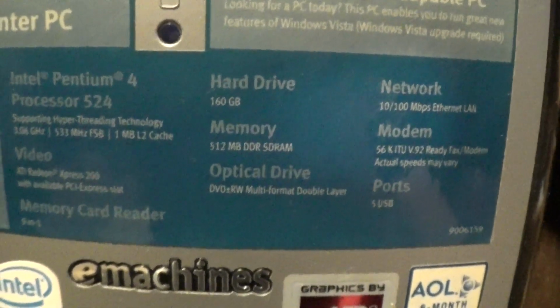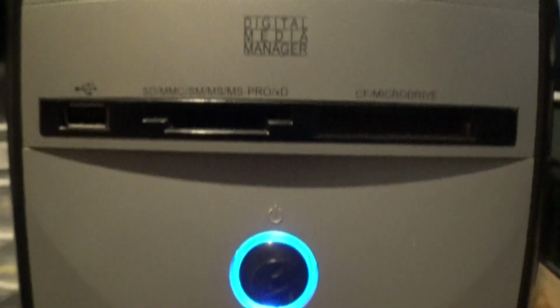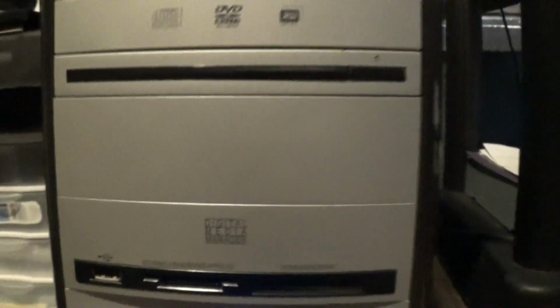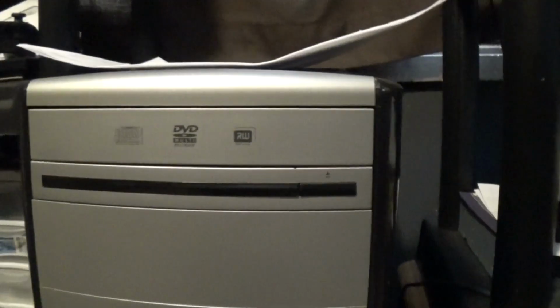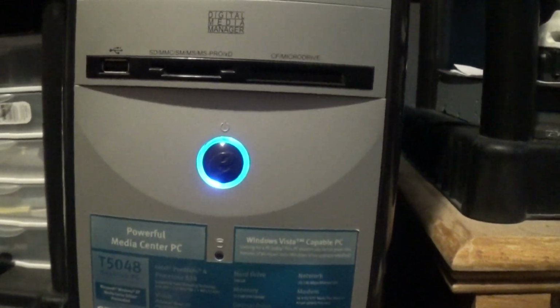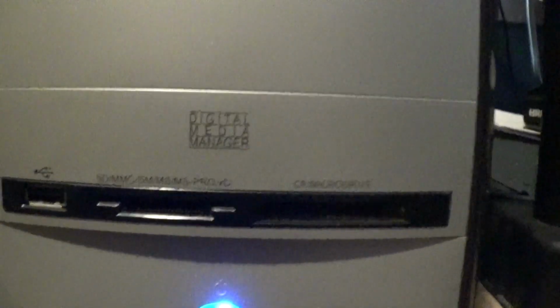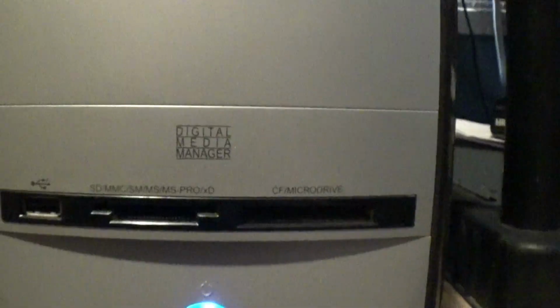This computer, when I got it, had never been opened. Not once. This thing was completely disgusting on the inside. It was in a smoker's house, so I had to take it completely apart. Motherboard, everything out of it, just to get it all cleaned out. Took the power supply apart. But as you can see, it's got card readers and a USB port up front.